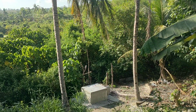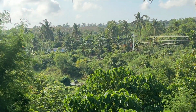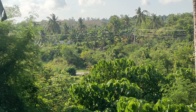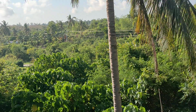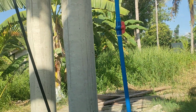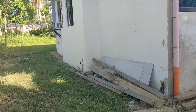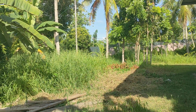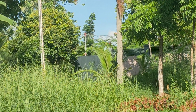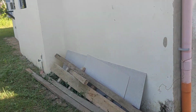Yeah. And that's the highway in there. It's near the highway. Look at the road in there. You see the road? That motorcycle there. That's the road, the highway road. We are near. 60 meters. 60 meters from that gate going to the highway. Yeah, 60 meters only. That's not far. You can walk only.